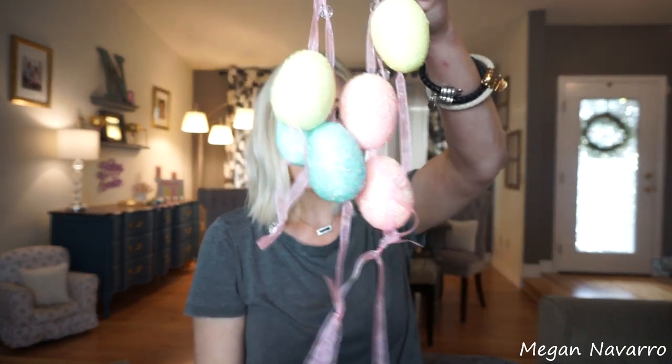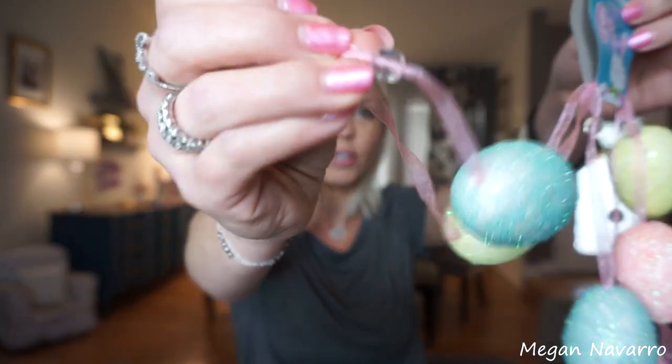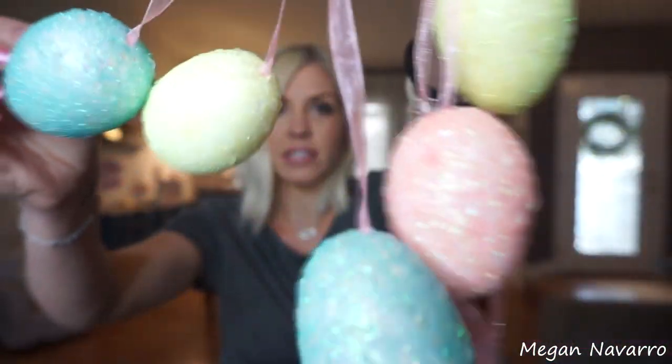This egg garland. What? A dollar for this. How cute. Pink ribbon, the little jewels. You've got the different colored sparkly eggs. I mean, it says it's 6 feet long for a dollar. What a great little decoration for a dollar. I got two of them.